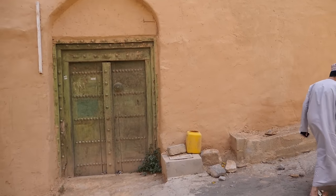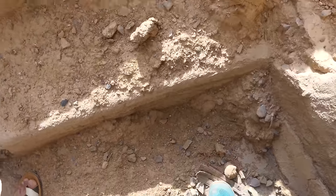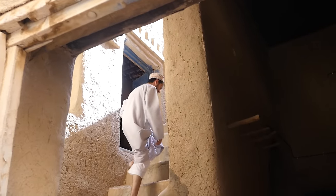Walking through this ancient village is amazing and it's so quiet and peaceful. And some of the homes here have been abandoned and they're deserted, but some of the homes are still in use. People live in them. This is incredible. It's like exploring a lost city and it's just completely quiet. We're the only ones here.